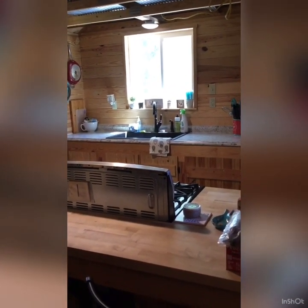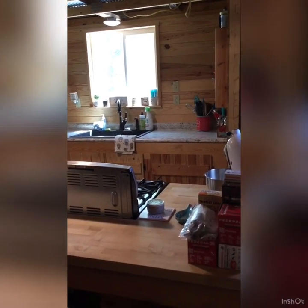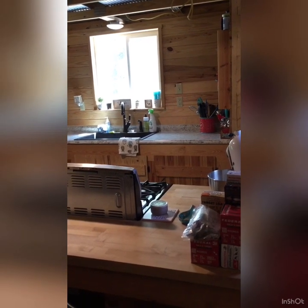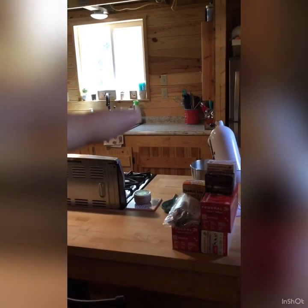I wanted a full sink and a full bar, and also the bar is tall because me and my husband are both pretty tall and I didn't want to bend over in the sink. So that's why this bar is really tall here.